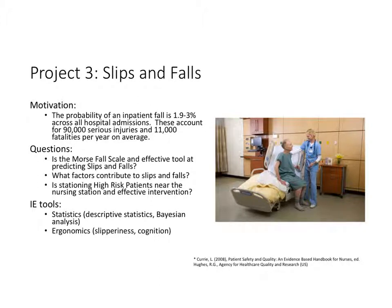Also, some other IE tools, obviously descriptive statistics. We also did a little bit of Bayesian analysis in there because, unlike the other project, we didn't have a lot of data here. So we were trying to do the best we could with limited amounts of data.